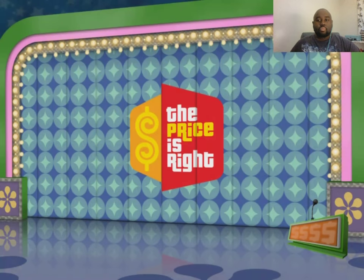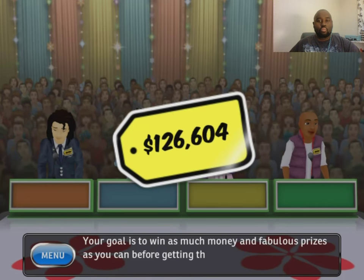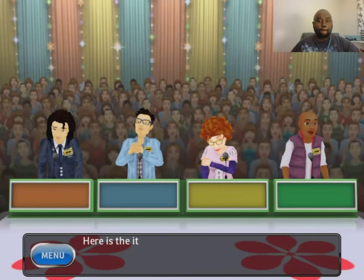And we head right on in to Contestants' Row. Your goal is to win as much money and fabulous prizes as you can before getting three strikes. Welcome to Contestants' Row. Here is the item up for bid.